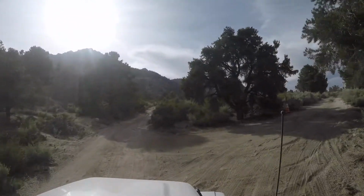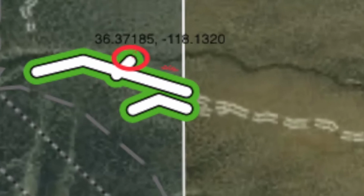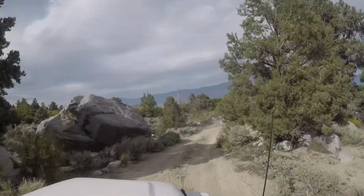Right turn up this small little road takes us to the Creek Weir location where we will set up camp.